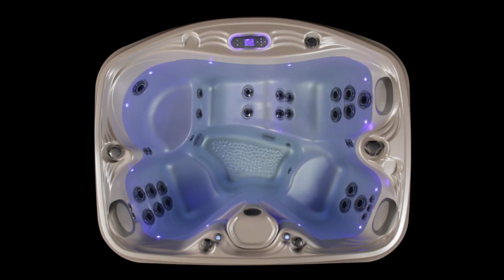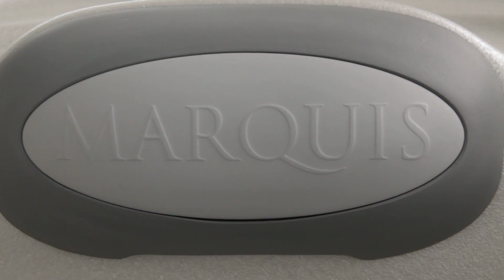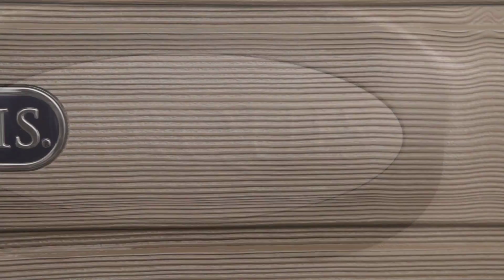Marquis' built-in Smart Clean software senses when you've used the hot tub and automatically triggers a cleanup cycle after your soak to keep water its freshest. That's smart. Just as brilliant, Marquis hot tubs are extremely energy efficient and cost just pennies a day to operate and heat. We utilize the latest green systems in manufacturing, in materials, and in operation.